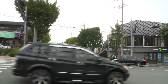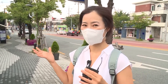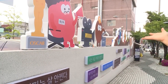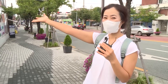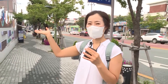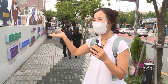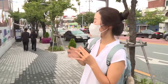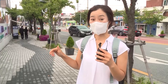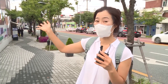And if you take a walk, you are going to find some interesting features on the wall. Look at this. This is the character of Bong Joon-ho, who won the Oscar Prize. He is the director of the movie Parasite. It is a very interesting feature on the wall. He was born in Daegu, especially here in Nam-gu district. So they decorated it with Bong Joon-ho to memorialize him.